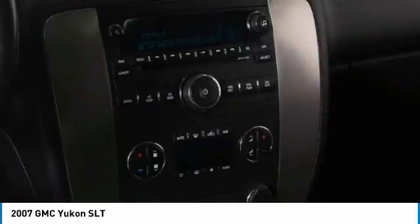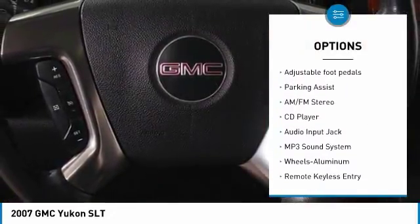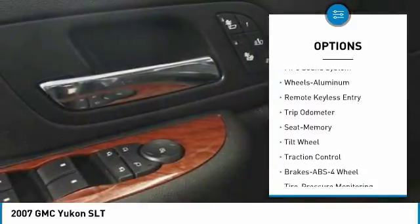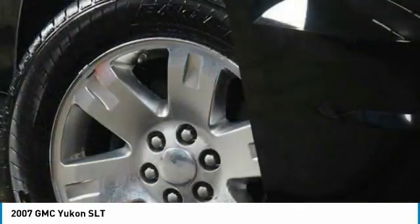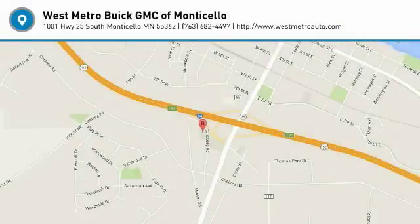Here are some of this vehicle's great options. Third row seat, anti-lock braking system, traction control, HomeLink garage door opener, power steering, cruise control, aluminum wheels, rear defrost, automatic climate control. This beauty will even make your house keys jealous. Drive it today.